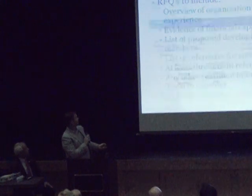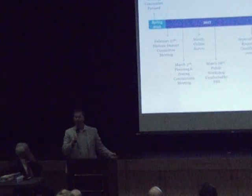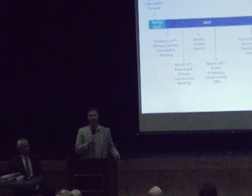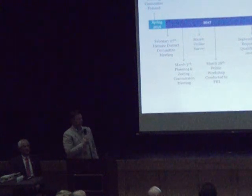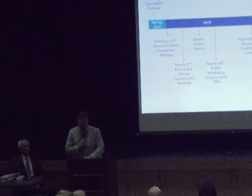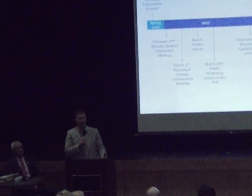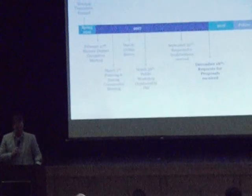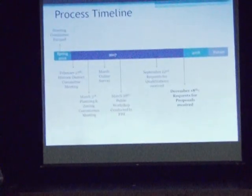So we issued a request for proposal, now getting more detail. How do you envision the use of this parcel as a development opportunity? So that was issued back in October, and we gave them a good almost 2 months to put together a detailed plan as to how they would envision this property. And proposals were received in late December.